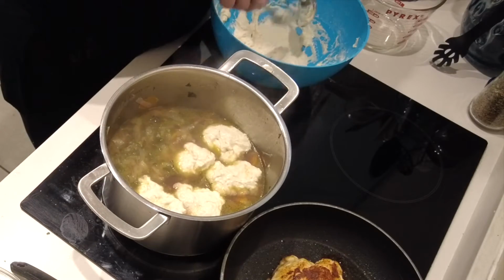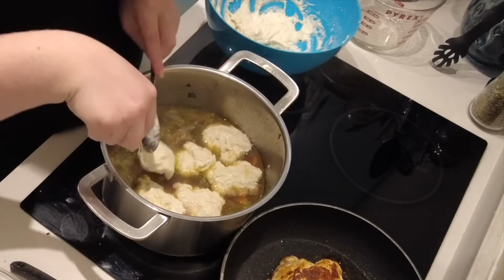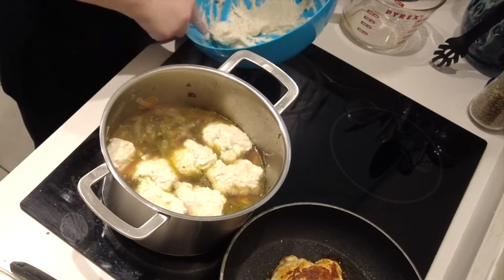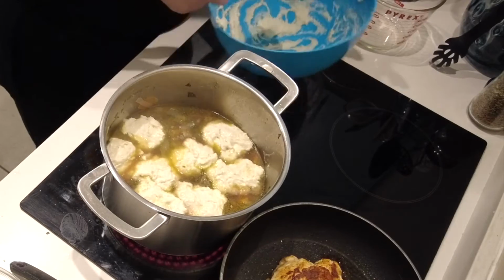So a good dumpling shouldn't be doughy. A good dumpling should be fluffy and it should have a nice bready texture. And it's really important for the temperature to be high enough when they go in to achieve that. Once they're all into your pot, cover them with a lid and cook them on this side for about 3 or 4 minutes.